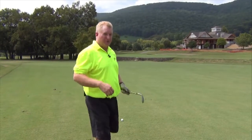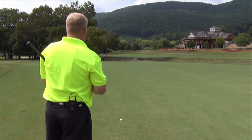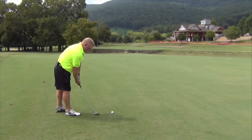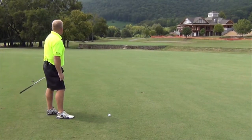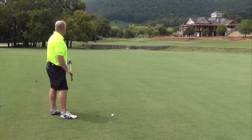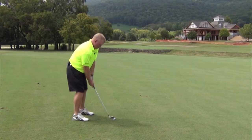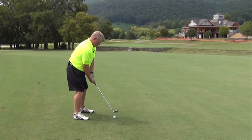Leaves us with about 100 yards dead into this hole. Hit it a little further than I expected, in fact. Got a sand wedge in my hand. Even par, man, I'd like to get out of here with 1 under. But to do that, I got to hit the first really good wedge shot of the day. Come on, stupid.